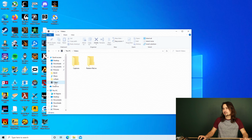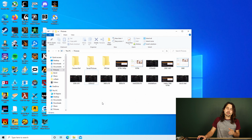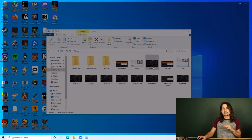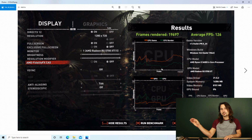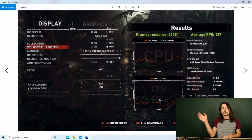Go ahead and open up some pictures here. So on this exact same system with a 3600X running the Dell RAM, we saw 113 FPS. Then when I swapped it out for the Corsair RAM and ran it completely stock, we saw 126 FPS. And then turning on the XMP, we saw 137 FPS.